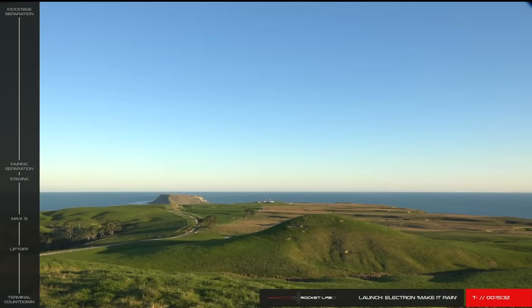The sun's about to set in New Zealand, but Electron is vertical and ready for flight. At the moment, we're just waiting for the launch director's final go, no-go poll, so let's listen in to hear if we are go for launch.